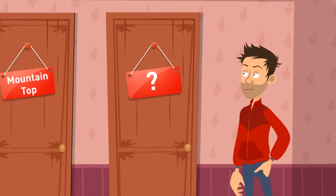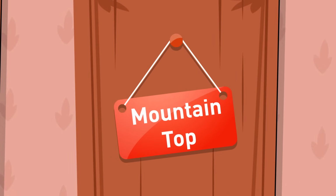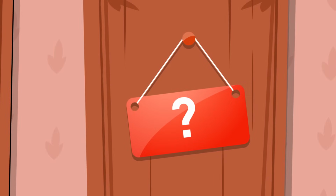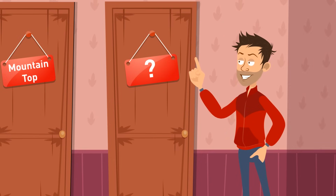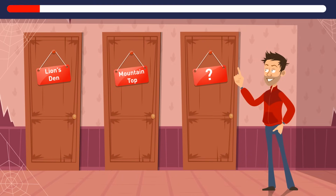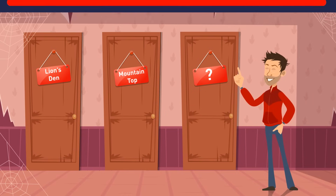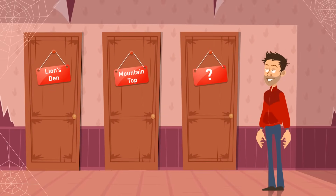Avery walked into a room and there were several doors there. On the first door, there was a sign saying, "Lion's Den." On the second door, there was a sign saying, "Mountaintop." On the third door, there was a sign with just a question mark. Still, Avery knew exactly where the third door was leading. Do you? The third door is the door Avery walked through, so it led back there.